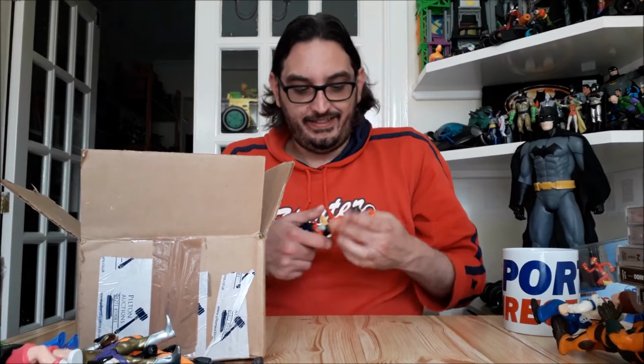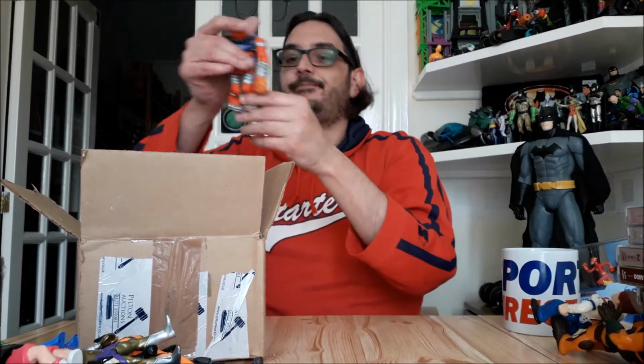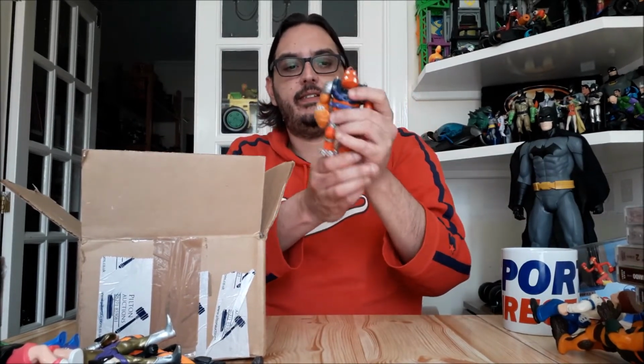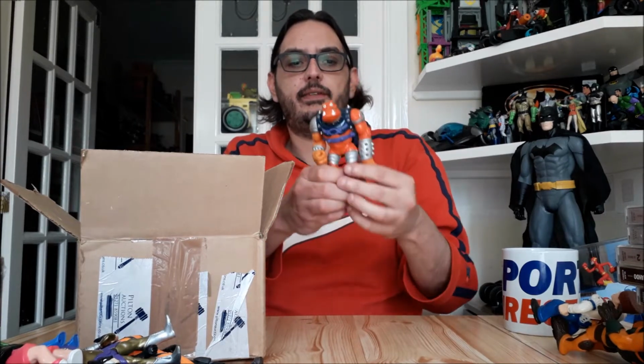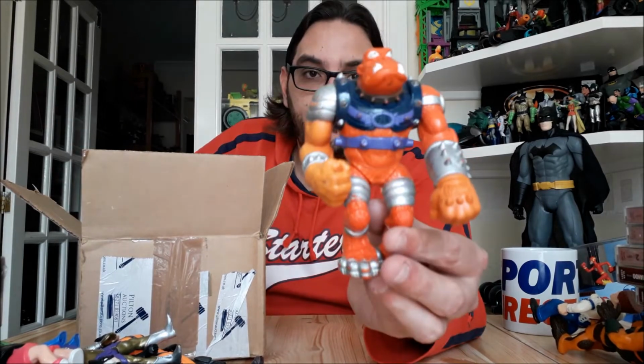We got 2 Bucky O'Hare figures. Forearm Duck Dude. These are expensive figures. What's Bucky O'Hare? A very short-lived series from the 90s that was a Turtles cash-in. That was a comic, TV show, and a video game. And a very, very good NES game, actually, in the style of Mega Man.